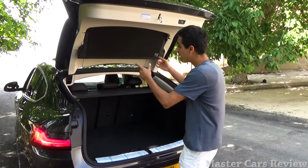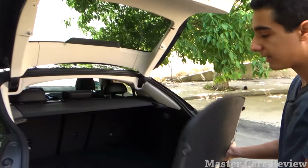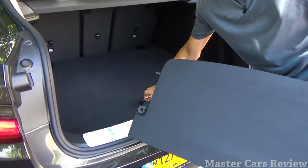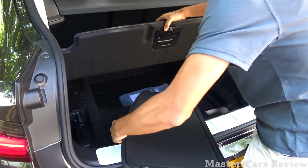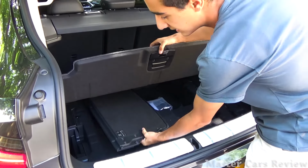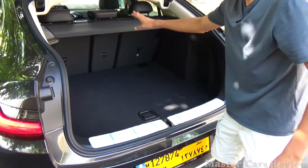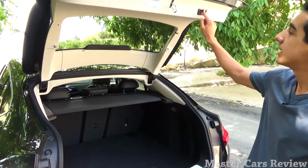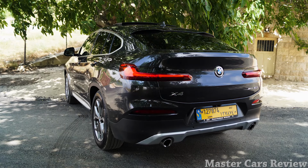Now, these right here, you can store them. You just press it, and you can remove it by that, and then you store it. You open this here, and then, as you can see, wait, let me just turn that. As you can see, you can easily store it right here, and it goes the same with this. Now let's go ahead and check out the back seats of the X4.